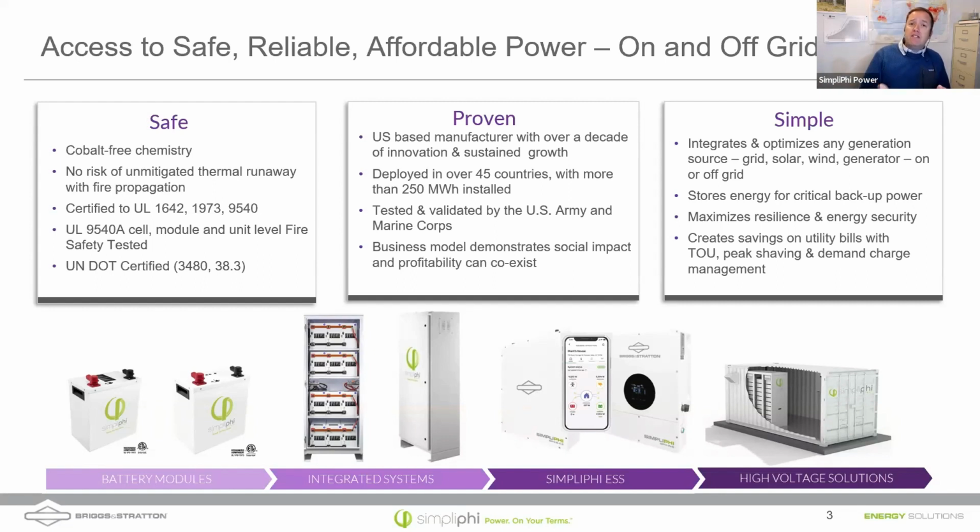We do have a business model that can demonstrate social impact and profitability can coexist, kind of the so-called triple bottom line. And if you're somebody out there that has an idea, we do give back, usually in the form of battery donations to clinics, to schools, to other type of humanitarian relief projects. So if you have an idea, wait for my email at the end of the presentation, and we can talk a little bit more about what maybe your idea is.